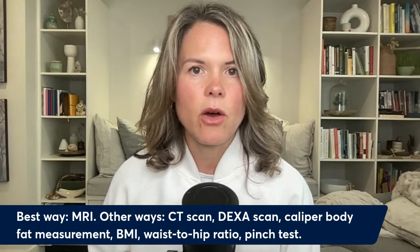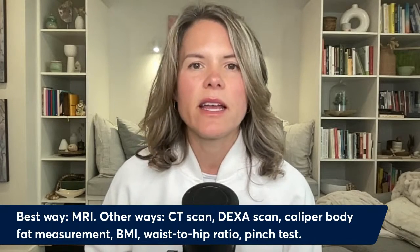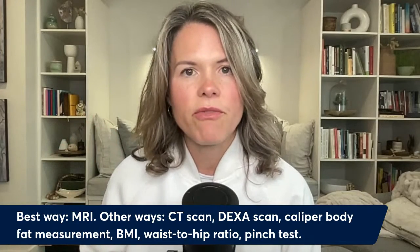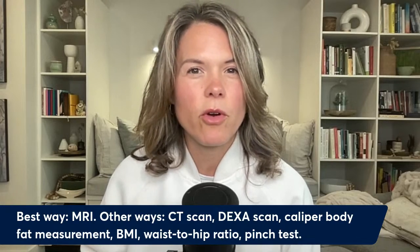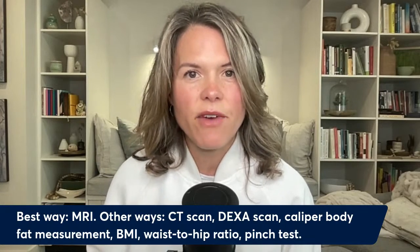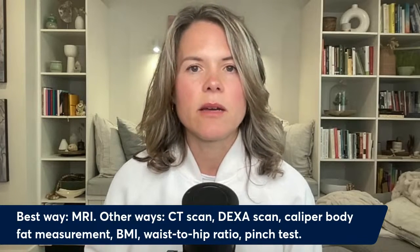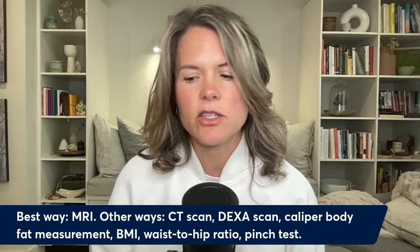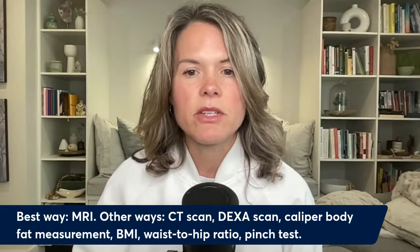Another type of test is called the caliper body fat measurement. It's basically like a metal instrument that pinches fat between it, and they'll pinch the fat around the belly and the thighs and the hips, but that's more for assessing subcutaneous fat, not so much visceral fat. Then there's the at home tests like the body mass index or BMI, the waist to hip ratio, and the pinch test. You just simply pinch the fat over your belly to see how much of it is subcutaneous.